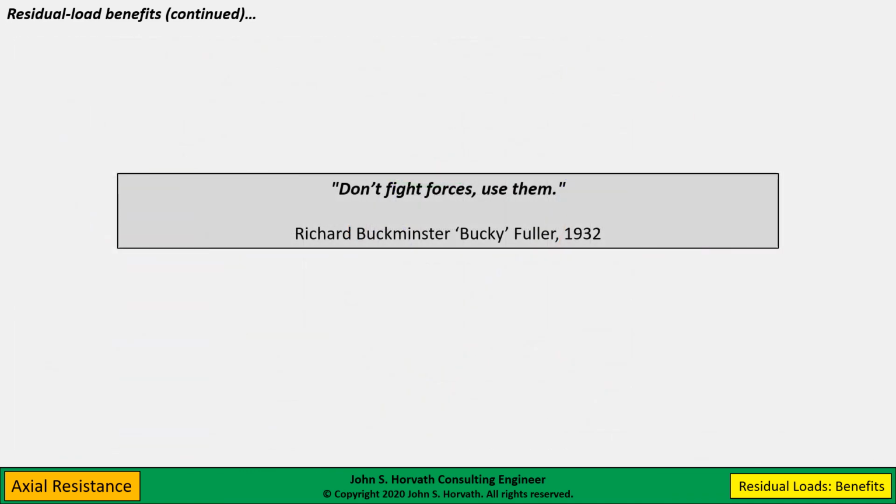So to conclude the discussion of residual loads, I like this quote from Bucky Fuller: "Don't fight forces, use them." What I'm trying to say here is, look, residual loads exist. They probably exist in all types of deep foundations. I think we should look for them in helical piles and micro piles that are very popular nowadays. They probably exist with those as well. We know they exist with driven piles, with drilled shafts or bored piles, jack piles.